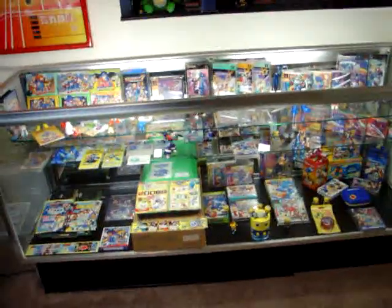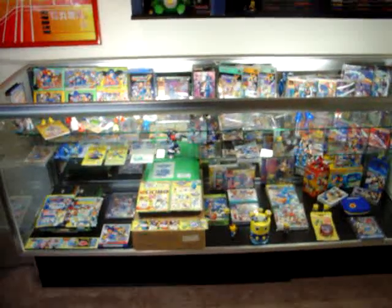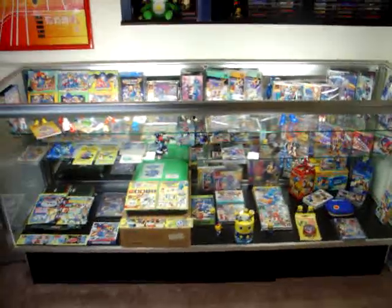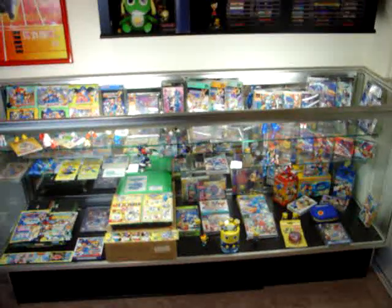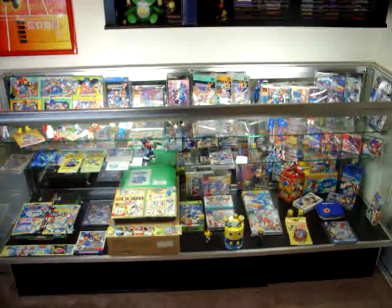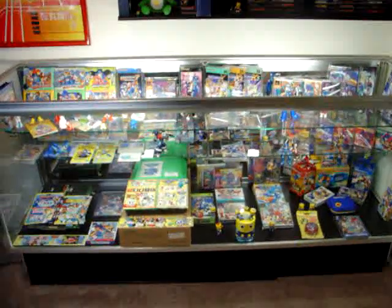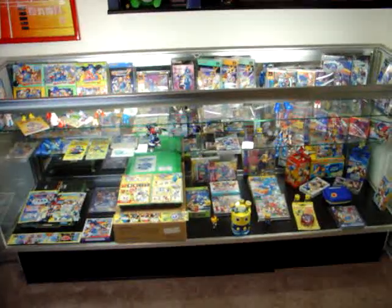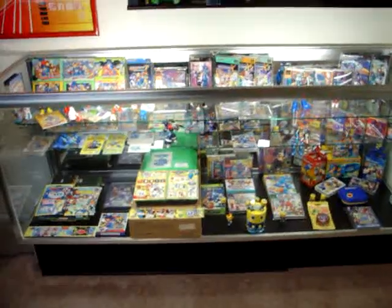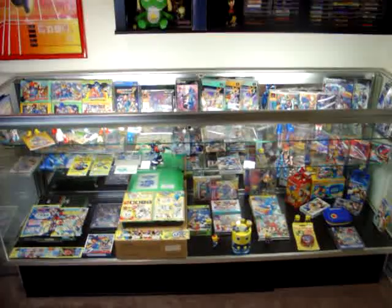Today is special in that I am showing off my Rockman collection, which until recently I have never really showed anybody. I've been working on this for about 10 years now. The 10 years also encompasses the 3 major regions, US, Europe, and Japan, but the last maybe 3 years I've really tried to hunker down and finish out my Rockman collection, the actual Japanese games. So, I hope you enjoy it.